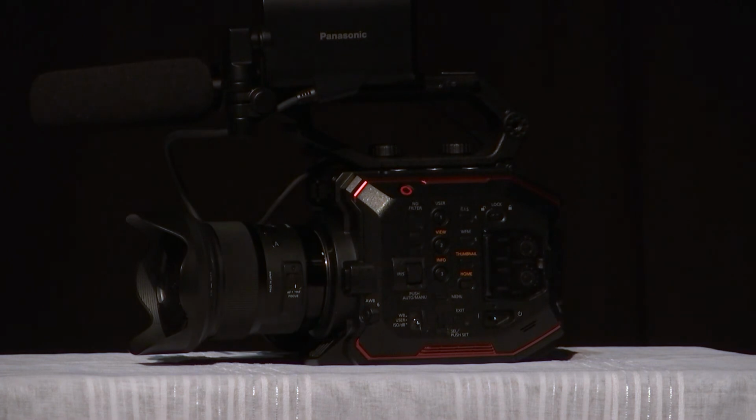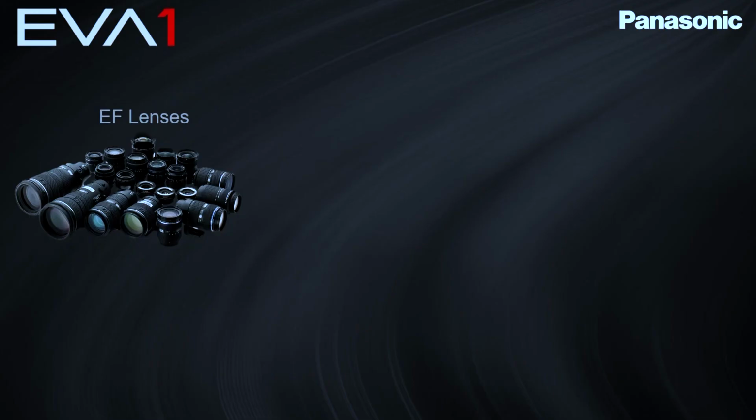So EVA1 is powerful, it's versatile, it's compact, yet very full featured, and it will be affordable to own and use. High quality EF lenses. With the high quality EF mount glass, it's available at prices for all budgets. It's available from many different manufacturers. There are a lot of manufacturers here at the show today that have their lenses available with different mounts, including EF. And there are also adapters available so that you can use some legacy glass on an EF lens mount. So it makes it a very, very versatile way to work.